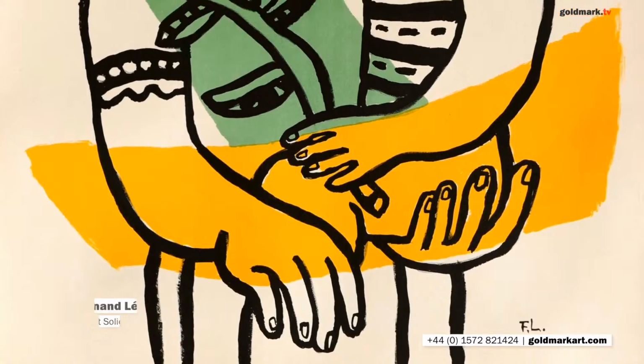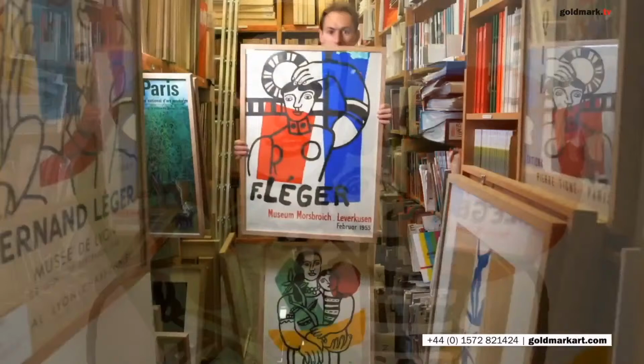Here's a lovely final Léger image to finish on here, with the red, white and blue of France.